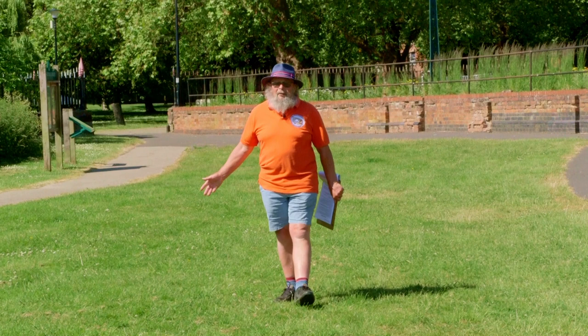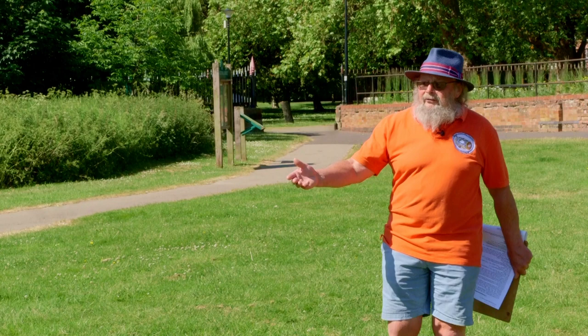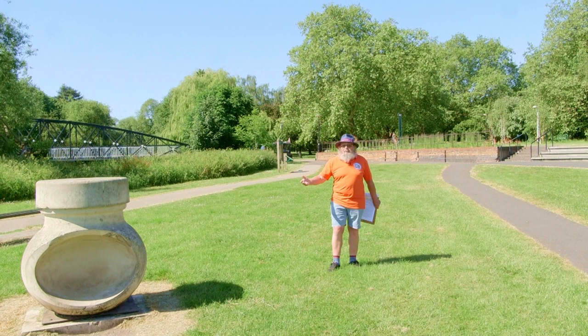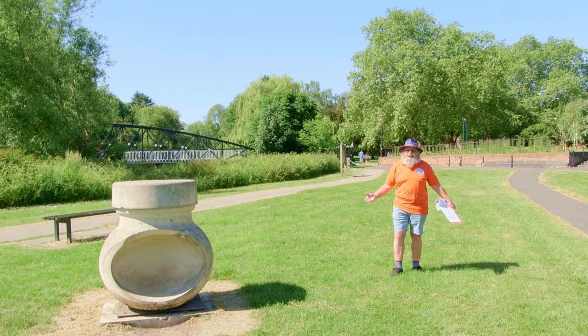A bit more old and new. We have the old bridge behind us, the Anglesey Bridge, which we'll be walking across soon. And we have a modern sculpture called the Monumite. You might recognise the distinctive shape of a Marmite jar. And that started in Burton because it's made from yeast. The massive amount of yeast produced from the breweries was the starting product for making the Marmite. So it's quite a logical place to have the home of Marmite.